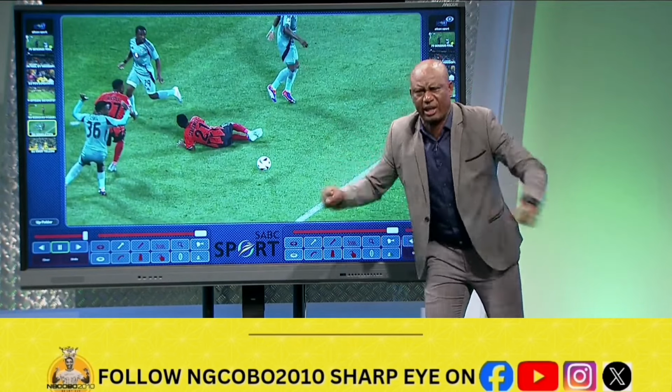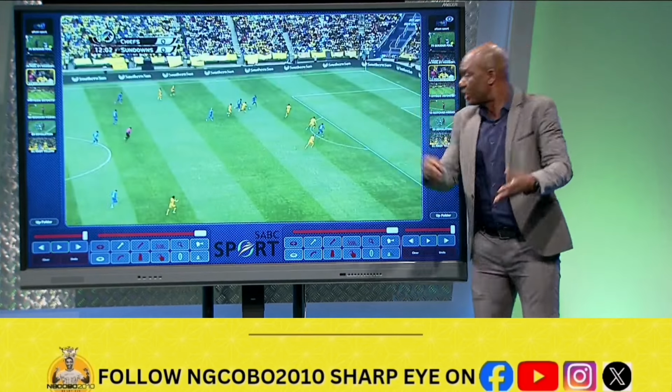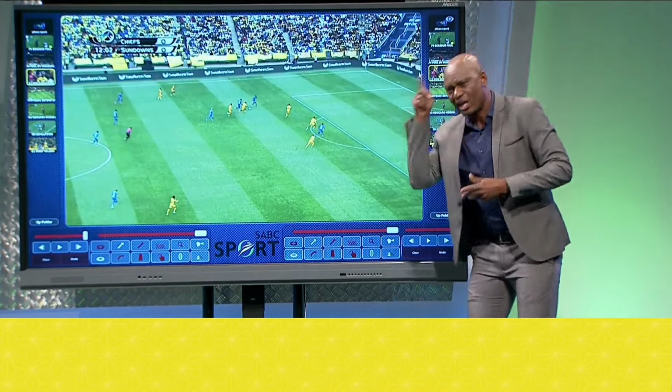Let's go to the next one. Are we going to Chiefs and Sundowns? There's a penalty given. Some say, was it a foul or not? Let's go to it and see.